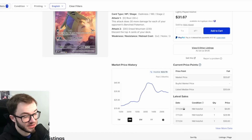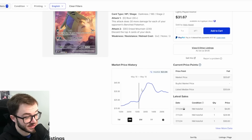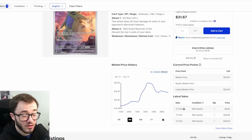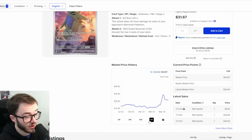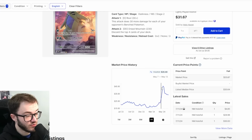This one's cooling off a little bit, similar to the Groudon from Paradox Rift. You know, I kind of compare the two. They're quite similar. This one was picking up a bit of steam, really. It was doing reasonably well. Over the past 3 months, it went from $18 to as high as $44 and has now dropped down to $33. Still up from the $18, of course. We go back over the past year and you can see the rise really steeply with the Tyranitar, and then it started to, again, drop nearly as fast.